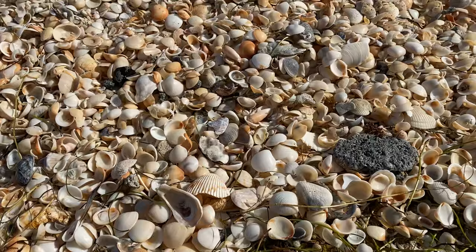Ooh, well. Good job, buddy. Here's a beautiful nutmeg my husband just found, tip and all. Are you kidding me? A Sozon's cone. This is a very nice rare find. Absolutely love this cone.